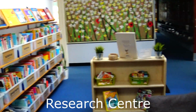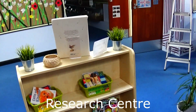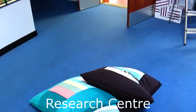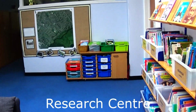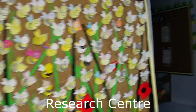At lunchtime, the children love to come and sit on this lovely sofa. They like to take a book from the baskets and sit down. Maybe sit down on these lovely cushions and have a little read. Very lovely. There we go. There's our research centre. Lovely. Well, I hope you've enjoyed your tour of Hartford Infant School. I'm really looking forward to seeing you, hopefully, very soon, after the summer holidays.